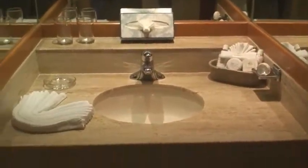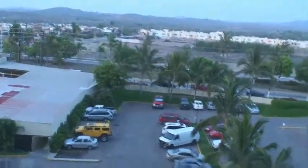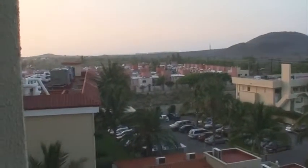And then the bathroom. Little bitty sink. Shower. And the toilet's behind the door there, so. And then we do have a balcony, but the view is not what one would hope for. Basically the Mazatlan countryside and development.